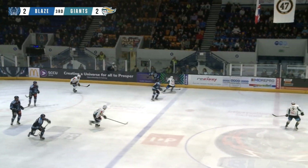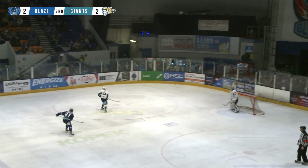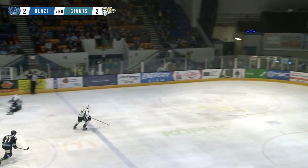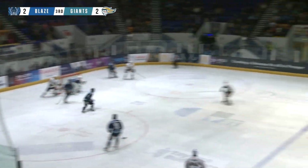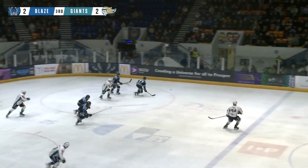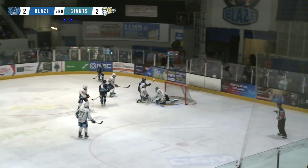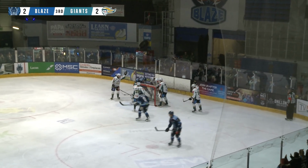Here's Kobe Roth off the boards. Nice play by Roth to... Oh, McNulty! A big open ice hit by Friend on Ian McNulty. Huge hit from Friend. Shearer into the corner. Oh, the Giants have got a big chance for Roach. Big glove save by Cozen. Came out aggressively. Coventry going to try and come the other way with some speed. Christo throws it to Kirkup. Kirkup! Oh, it's just inches wide from Tyler Kirkup.